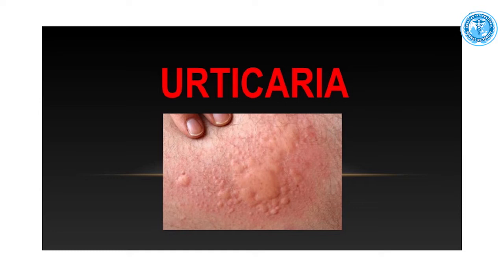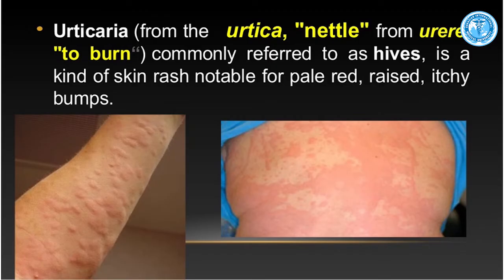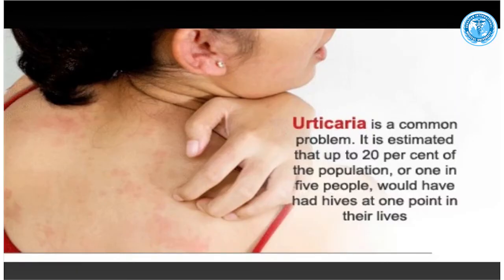And now we will discuss urticaria. What is urticaria? Urticaria is taken from the Latin urtica, nettle, and from urere, to burn. Commonly referred to as hives, it is a kind of skin rash notable for pale red, raised, and itchy bumps. Urticaria is a common problem. It is estimated that up to 20% of the population, or 1 in 5 people, would have had hives at one point in their lives.